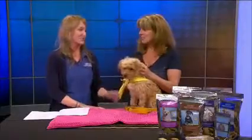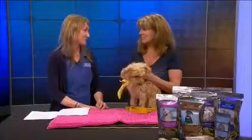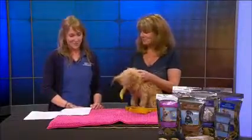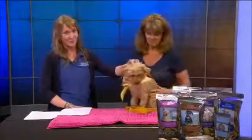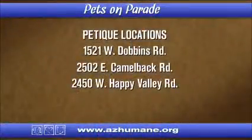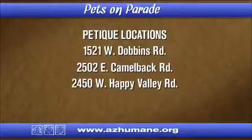Now, Frisky here was enjoying treats behind the set. He seems to really love all the biscuits that you've brought in today. And if you're interested in adopting this little terrier, Frosty here, he is going to be available at our Petite at Norterra, I-17 and Happy Valley Road. But whether you adopt Frosty or not, be sure to pick up a package of Gourmutt Bakery treats from any of our Petite locations listed right here on your screen before Tuesday, National Dog Biscuit Day. And remember, 100% of those proceeds go back to helping the animals at the Arizona Humane Society.